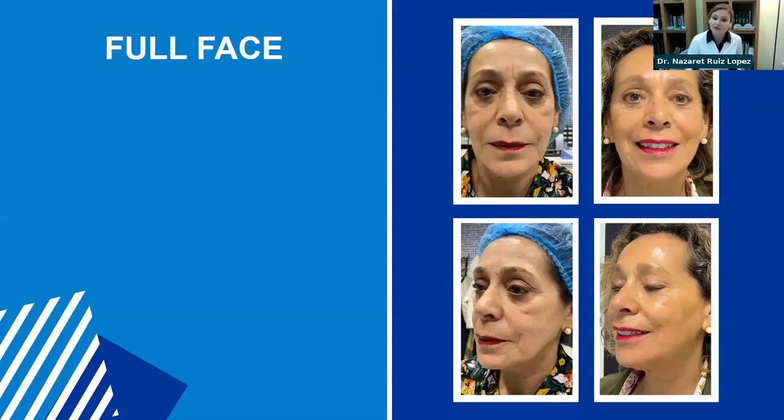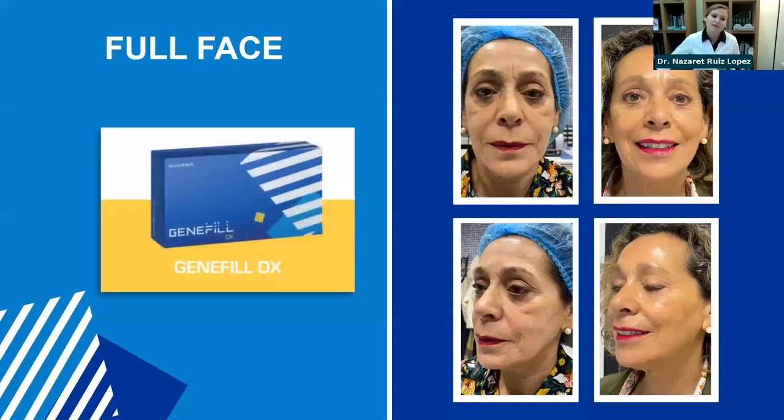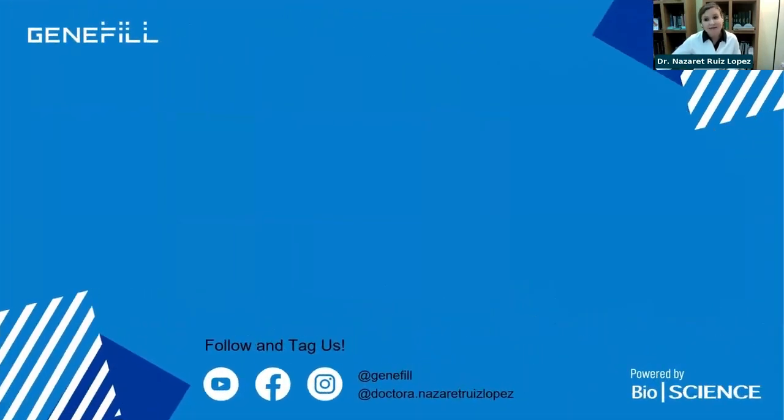And this is because I use only Genefill DX, but I use it in the deepest part of the dermis, not only supraperiosteal. In the cheeks, I use it in the dermal part, but in the deep dermal part. So you can see how collagenization of the skin improves the aspect of our patient. So it's very safe. Use it, Genefill DX, because it's a very good product. And that's all for the middle face. And I will talk to you about this filler for the mandibular area in some minutes.